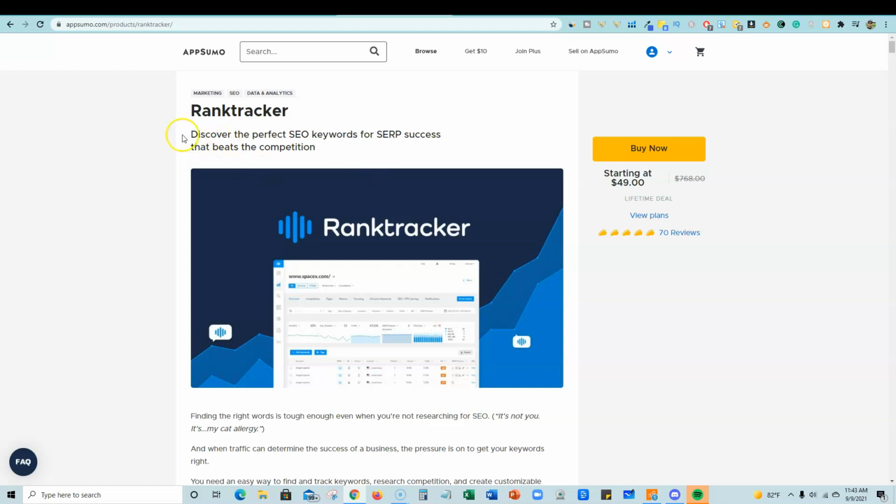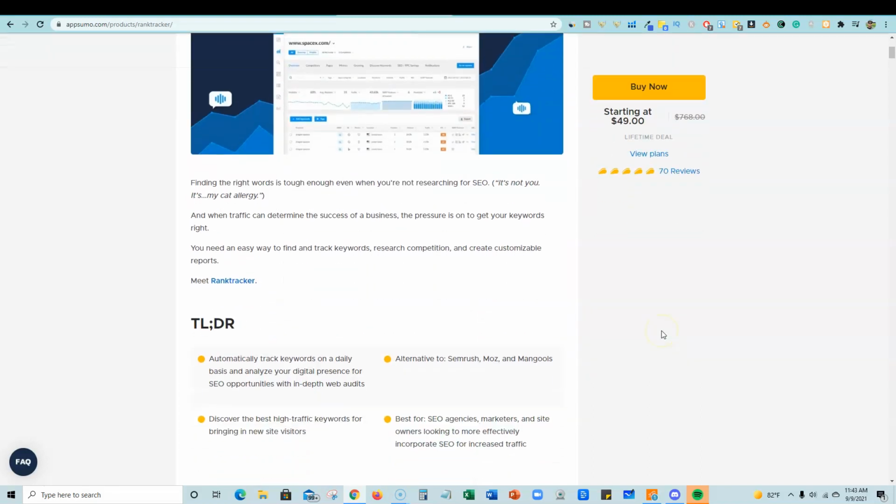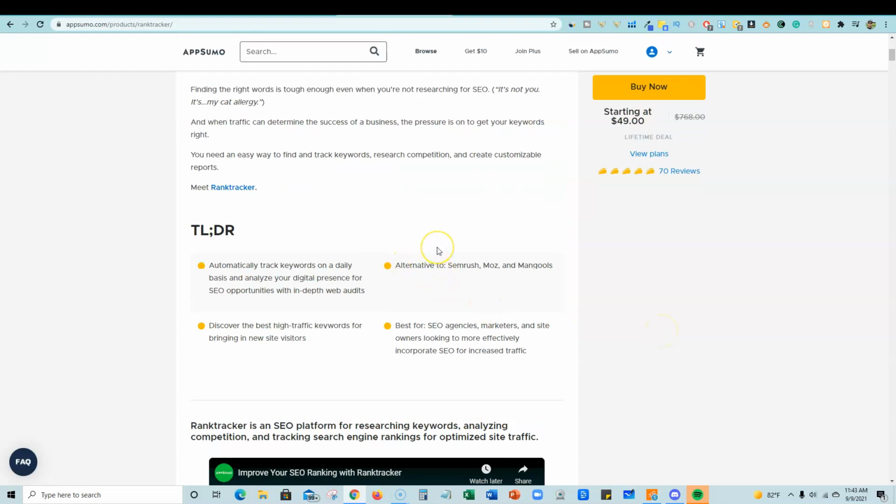Now, this is Ranktracker. It helps you discover the perfect SEO keywords for SERP success that beats the competition. If we scroll down here and look at it, the alternatives or competitors are SEMrush, Moz, and Mangools, sorry. So you can automatically track keywords on a daily basis and analyze your digital presence for SEO opportunities with in-depth web audits. It has a really good keyword research tool and SERP analysis.